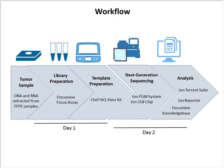And then analysis is started on the Ion Torrent Suite and the Ion Reporter, and then using the Oncomine Knowledgebase to help with annotation. A quick note, the Oncomine Knowledgebase Reporter is a pretty helpful clinical annotation tool we use that is updated quarterly to help populate our reports. I'll let Jody tell you more about it in the second half of this talk.